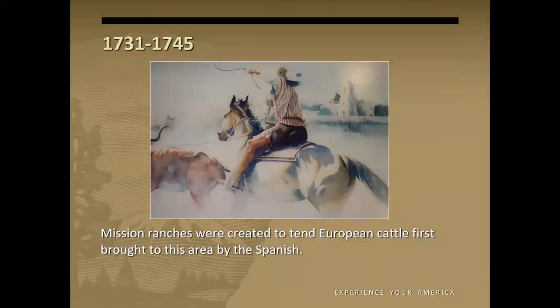Mission cattle grew and did exponentially magnificent in this area, to the point that the friars illicitly traded cattle with the French in Louisiana against Spanish rule to get all the things they needed to maintain their missions. The vaquero is that image. What is the great American image, right? It's the cowboy on a horse. Neither of those things are American.